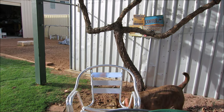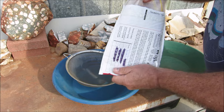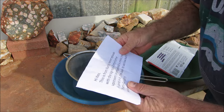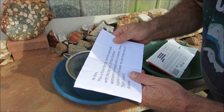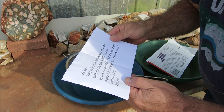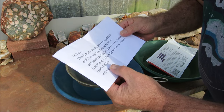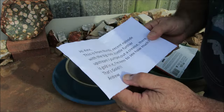Okay, I'll be back. Okay guys, as usual, oh, he's got me a note now, I better read it. Andrew sent me a little letter. Hi Kev, this is from Nundle River, I'd imagine that'd be. Recent episode with the big rock. A little further upstream, I pumped out a crevice. There is gold in it. I'm keen to see how much gold I'll get out of this material. That's Gold, Andrew. That's Andrew's channel. Thank you very much, Andrew.